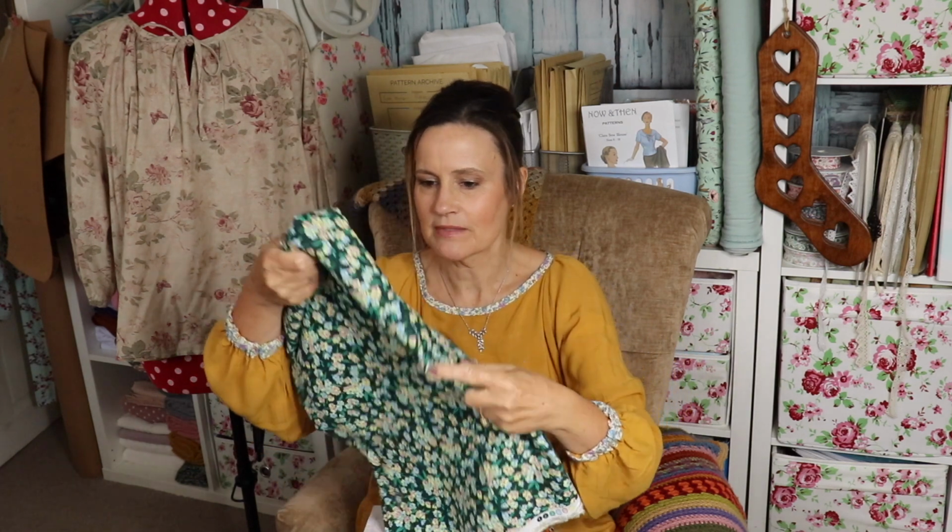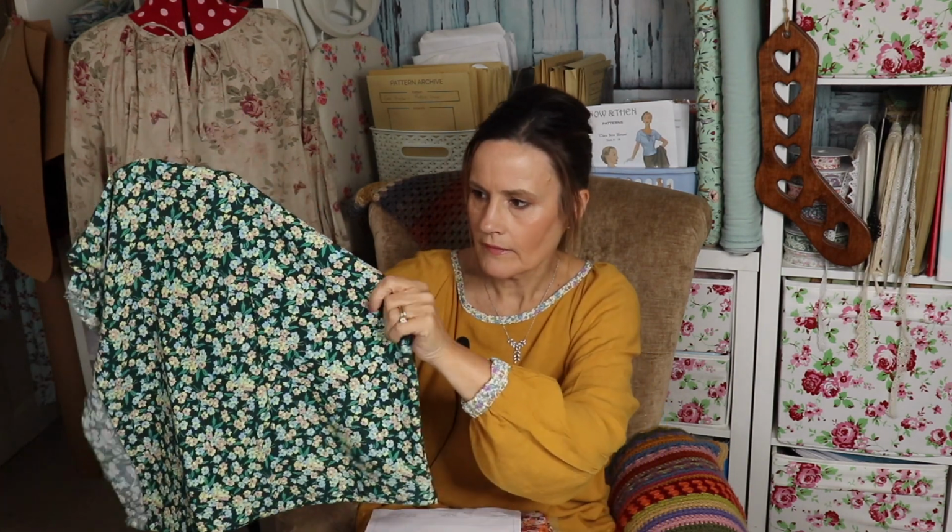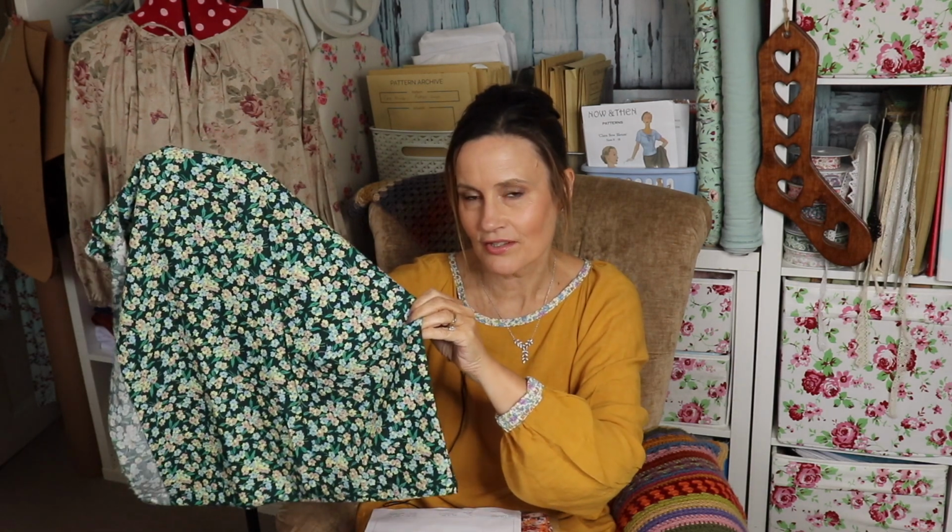Now moving on to this one. This is like a bottle green background with obviously shades of green, shades of like a buttermilk yellow, and again pale blue and a pale pink flower detail. And again, I mean, look at that. I'm just looking on the screen there. It's just gorgeous.